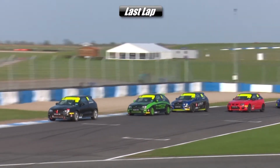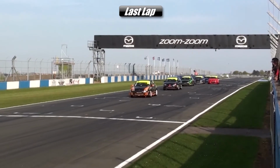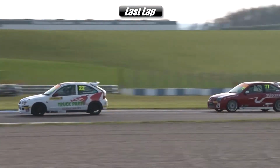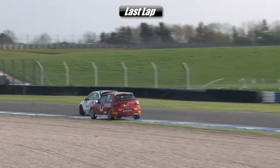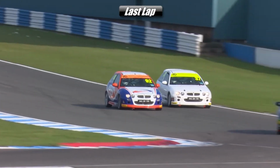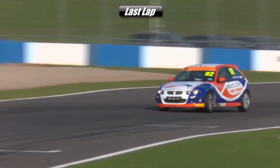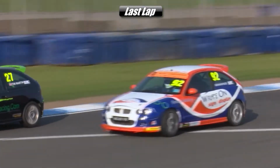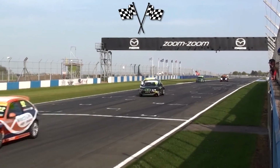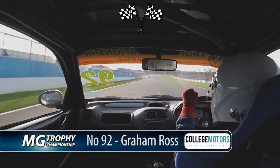Simon Byrne having got the better of him, and ahead of them, Ryan Firth in the yellow car running 5th in class. Adrian Ray is now 4th behind Jack Roberts. Andrew Rogerson 2nd in Class B. Paul Luty is the class leader in Class B, but Robin Walker still looking for 4th place, as working his way through the traffic towards the checkered flag is Graham Ross, who's going to take it. Graham Ross passes Tim Martin for the second time, much less hassle getting past him this time, although very nearly the same point on the track.